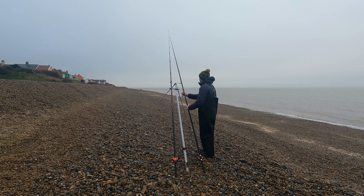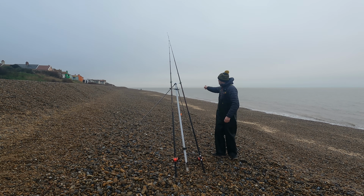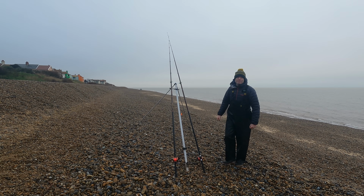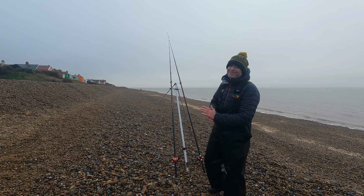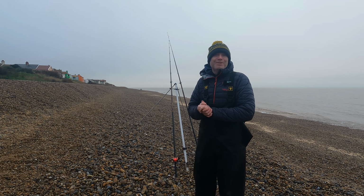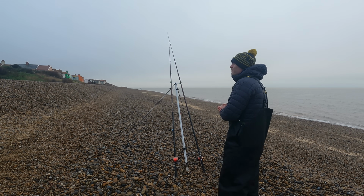There's more people in the sea down there. There's people in the sea everywhere. There's people behind me in the sea, people in front of me in the sea. You've got that lady there who's just been in the sea. Absolute Looney Tunes. You wouldn't catch me doing that, not on a blooming cold Boxing Day morning, but you know, each to their own.